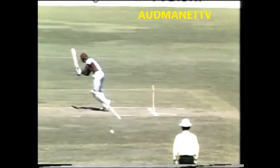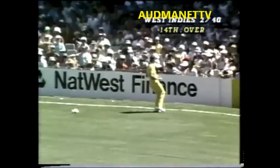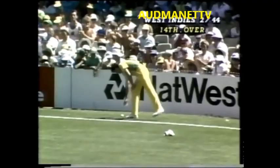Beautifully hit away off his toes by Desmond Haynes. Yes, it was a very, very good stroke. It's in the air and it's beaten Lawson. Good shot. Now that's a dangerous over for Australia. Bowling very tightly, and the West Indies have got away. 2 for 44, and Desmond Haynes played beautifully in that over.